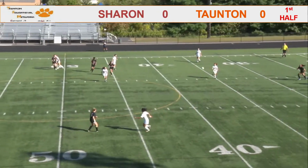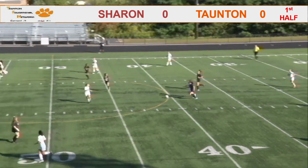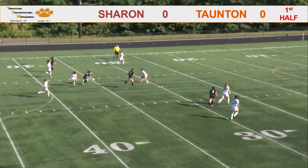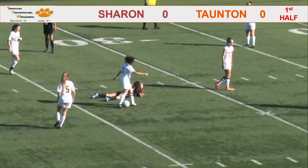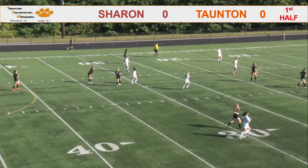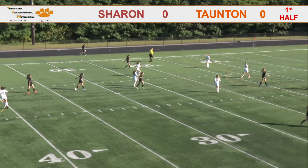That was some really good defense by the Sharon Eagles goalie. That was very close to a goal. Taunton Tigers trying to drive the ball back. She stumbles a little bit. There was a penalty on the Eagles for the trip.